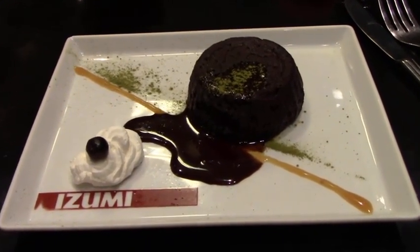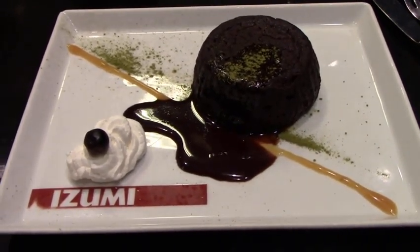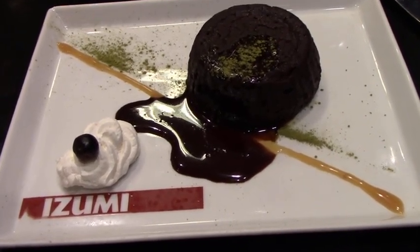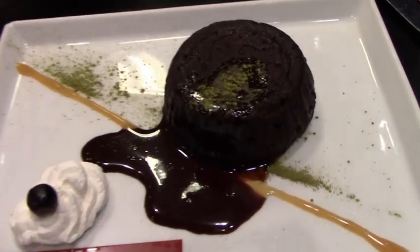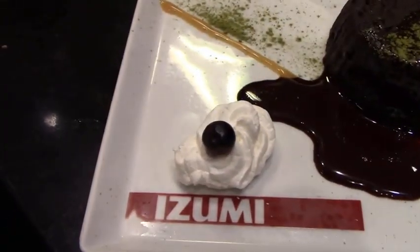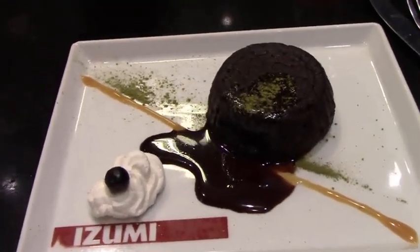Today is Thursday, June 2nd, 2022, and we're at the Izumi restaurant on the Royal Caribbean cruise line ship, which the ship's name is, by the way, Allure of the Seas. And this is what I'm having for dessert from tonight's dinner. Got a chocolate lava cake right there, with some whipped cream, I believe that's what it is, with a blueberry on top. And yeah, should be really delicious.